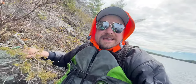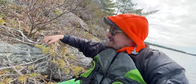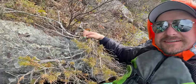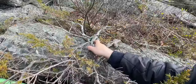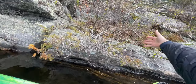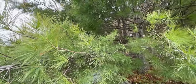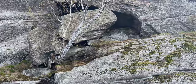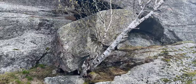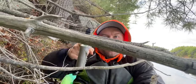What a spectacular day. This is the perfect weather. There's no bugs, no black flies, nothing, and a whole bunch of geocaches to find. And of course, sometimes you don't spot them until they're right in front of your face.